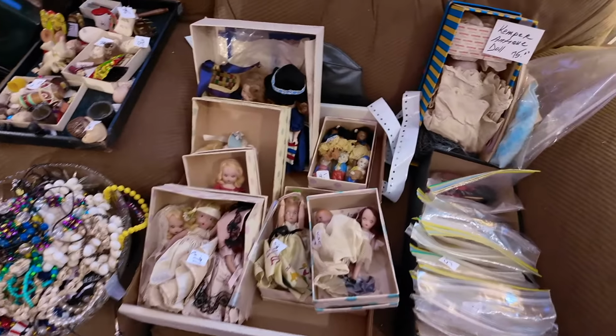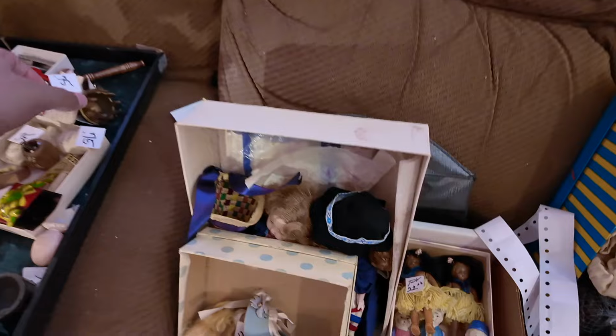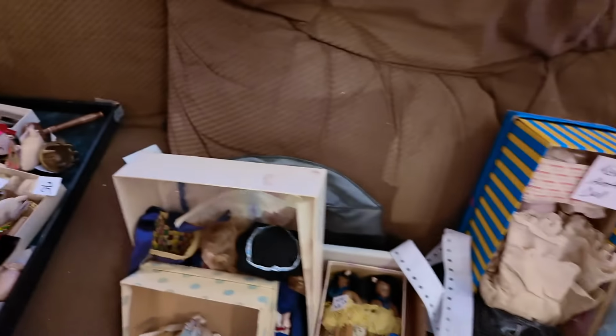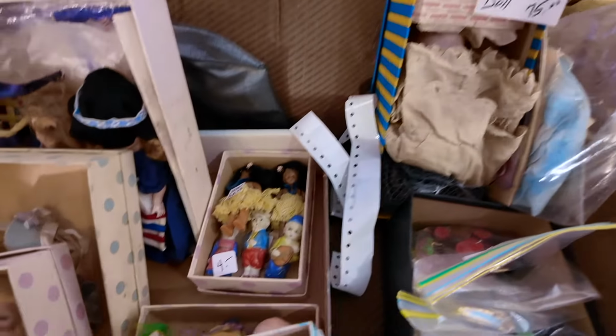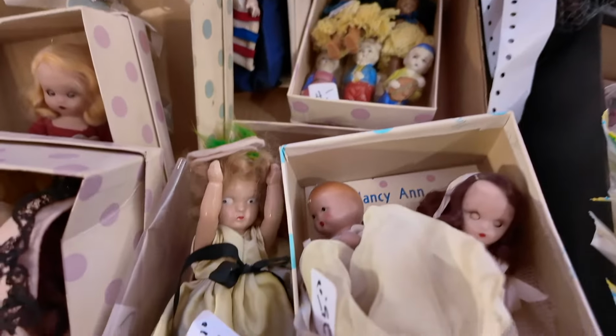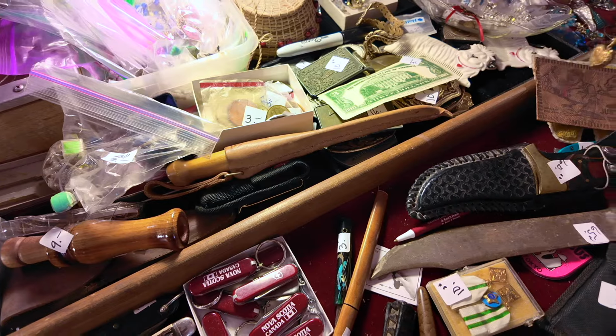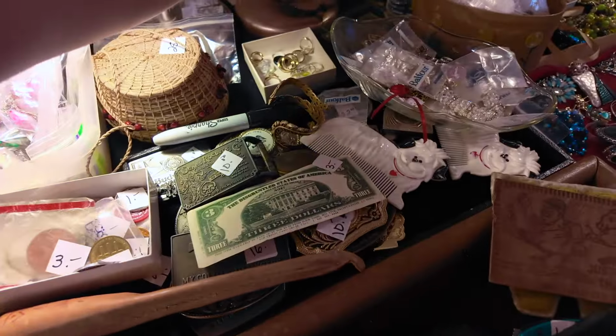I don't know why I was so intrigued by this teeny tiny little potato sack. Only 75 cents. So these were just little dollhouse knickknacks and little small dolls for a dollhouse. Completely out of my wheelhouse, but obviously these are worth some money since a single doll was priced at $16 and then a set next to it was $26.